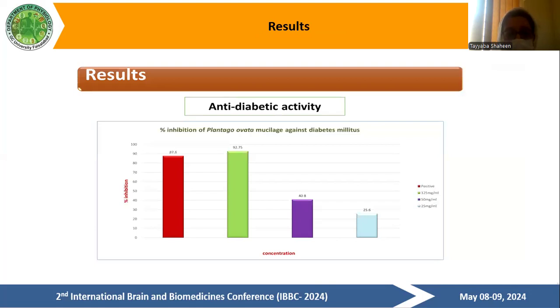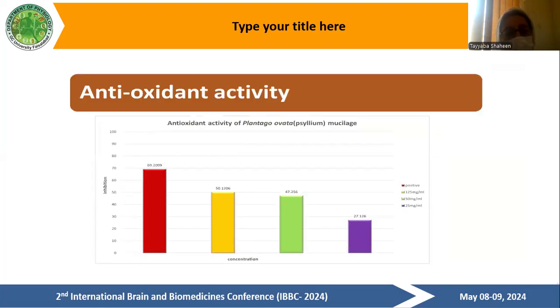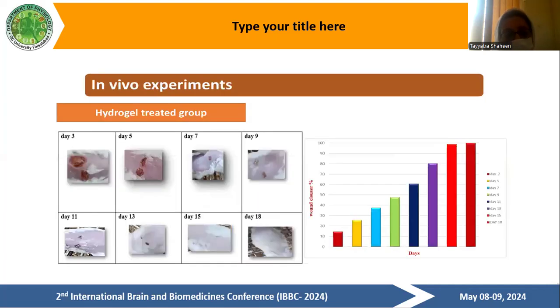Now comes the results. Antidiabetic activity assay: percentage inhibition of Plantago ovata mucilage against diabetes mellitus was calculated, and at the concentration of 125 milligram per milliliter, the mucilage performed better as compared to control. While in antioxidant activity of Plantago ovata mucilage, the mucilage could not perform better than the control at any concentration.